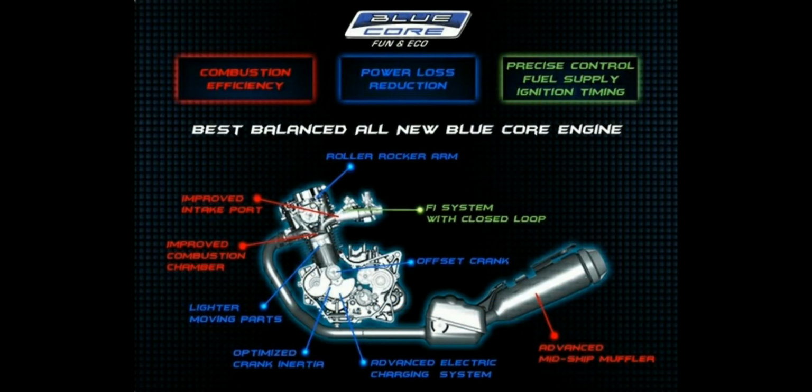This is also combined with the Blue Core Technology. First, combustion efficiency: the combustion rate is fully completed in Blue Core Technology bikes. Best balanced, all new Blue Core engines. Power loss reduction, there is no power loss in their bikes. Precise control of fuel supply and ignition timing. That means each Blue Core bike is controlled precisely how much fuel is needed, when it will be maximum, when it will be less.